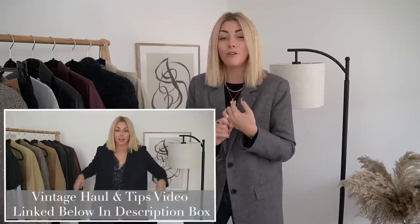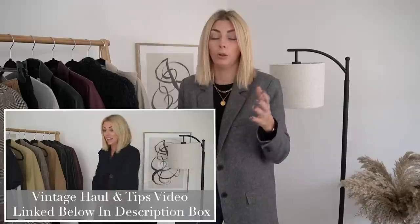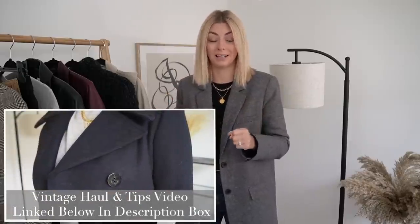I've just realised I haven't got it on my rail, but we only have to look at my Saint Laurent coat, which was in my secondhand haul that I bought. And the saving on that, I think, was over £1,000, and it was practically brand new. It had been worn like once or twice. So I think things like that are amazing to buy secondhand.